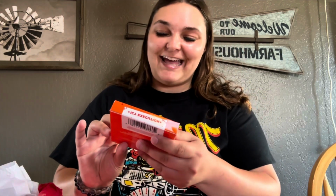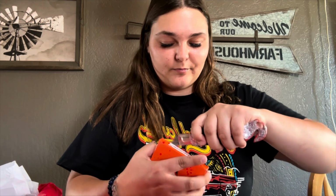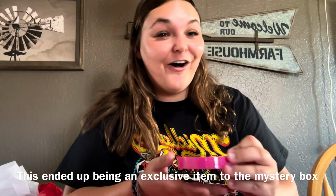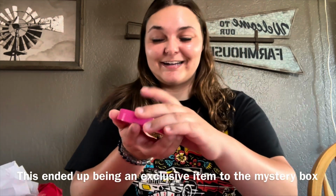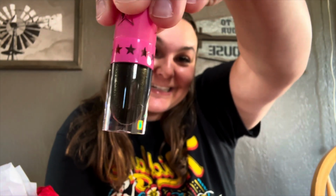So then we have a Skin Frost highlighting. It's not a palette, I don't think. It may be a palette. It kind of, oh no, it's, whoa, this is so much bigger than I thought. Look at this, that's the coolest thing I've ever seen in my entire life. Oh yes, so freaking cool.